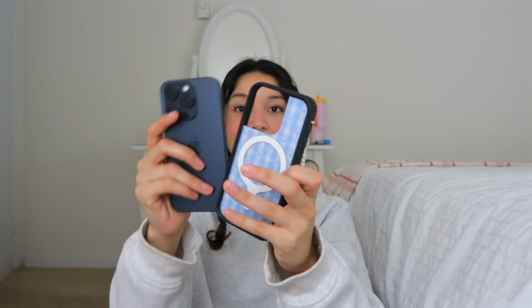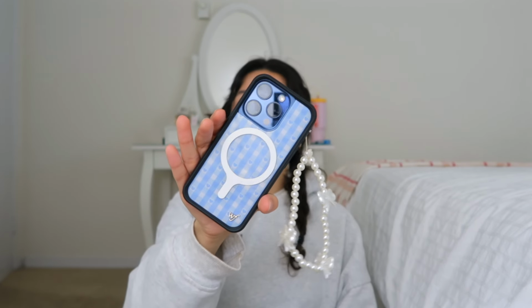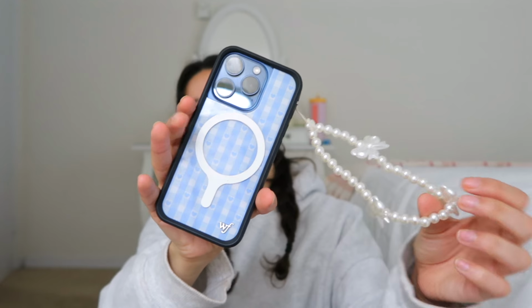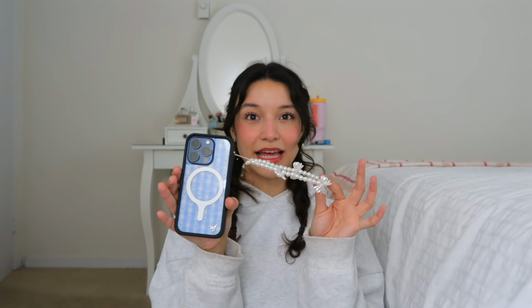And then I have this phone case. This is the case that I've been mainly using recently. It's just blue with a gingham pattern on it. Also the MagSafe from Amazon, and also another little charm from Amazon as well. It came with a set of 3, so I have one on here, one on this case, and then one on my camera. Now let's get into what's on my iPhone.